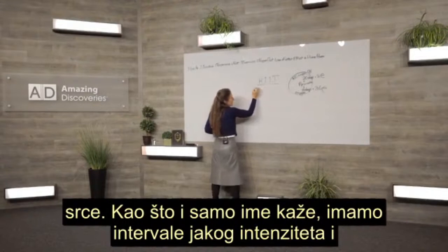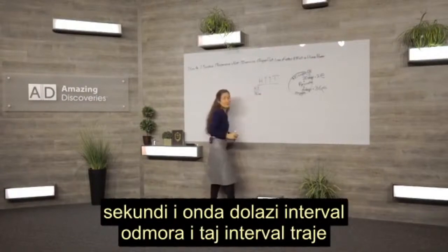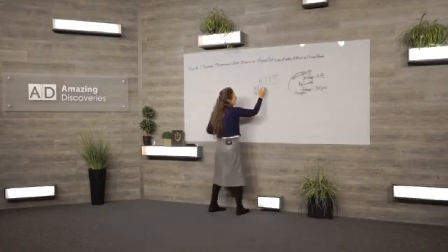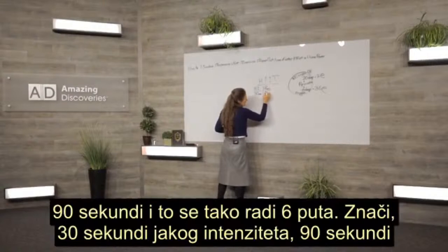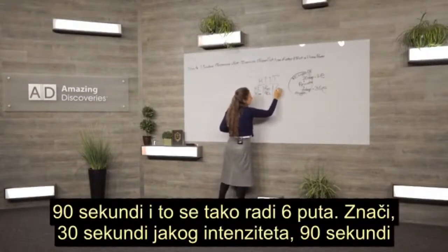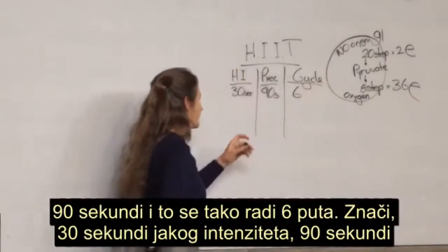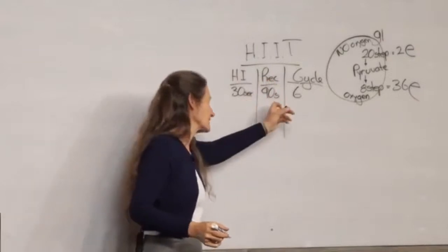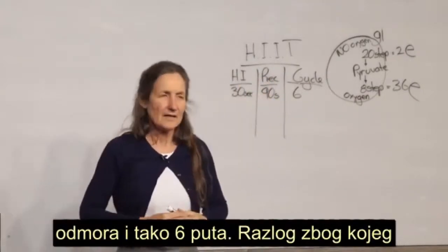As the name implies, there are intervals of high intensity, and that's often done, most researchers come in at about 30 seconds, and then a recovery time. The recovery is often 90 seconds, and it's often done for a cycle of 6. So this will be 30 seconds high intensity, 90 seconds recovery, back to this. So you're doing that 6 times.